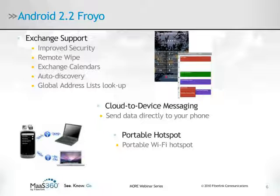Other new features include cloud-to-device messaging. Through an API, a web app on the desktop can now send data directly to your Froyo phone. Perhaps you want to send an address or directions from Google Maps to your handset, for example. Clicking a button on the desktop version of Google Maps will do just that.